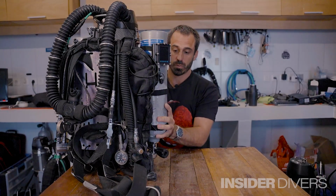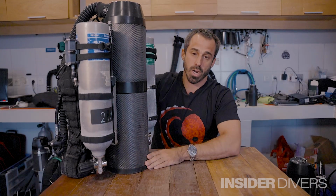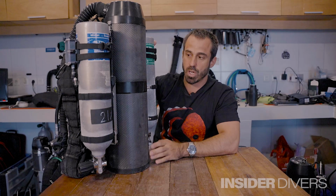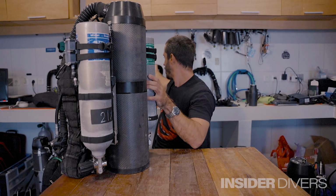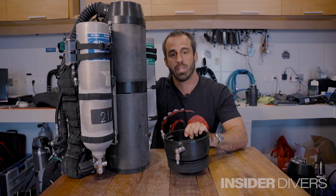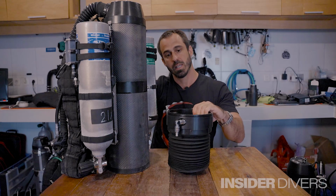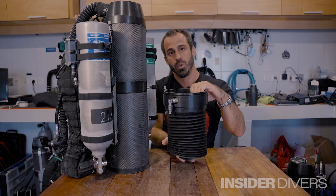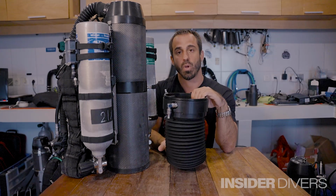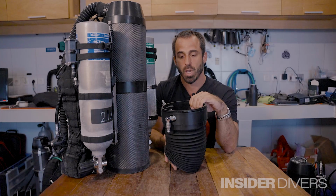So, make sure it doesn't fall off the table. All right, so looking at the back here, we just see this sleek carbon fiber. So what's going on inside of that? Well, at the very bottom, we have our flexible container. So this thing right here is the counter lung, we call it. So when the diver breathes, this bellow moves up and down. And this is what allows that flexibility as you're underwater to breathe in and out of the unit comfortably.